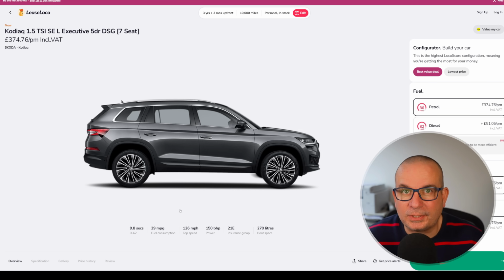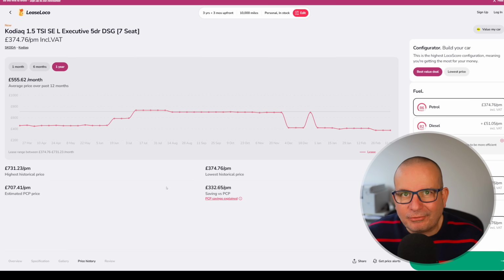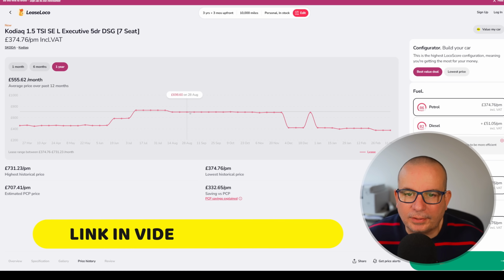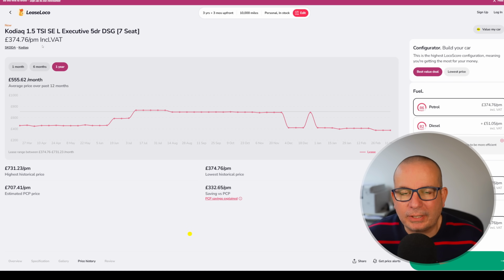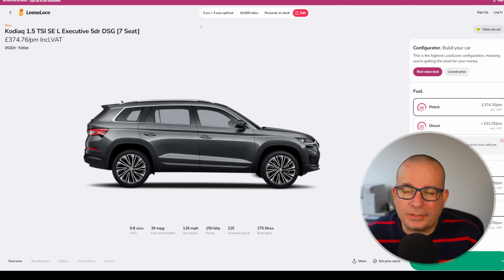If you drop that back row of seats down, you're around about 800 litres of boot space, which is really mightily impressive. The average on this car has been 555 quid a month, and it's currently 374. At 374, it's the cheapest price we've seen one in the last 12 months. That's how good a bit of value this is. The highest price we've seen this in the last 12 months, 731 quid. So just wrap your head around that one for a second. You can see for most of the summer, this thing was 700 quid, all bar the shouting, or a bit over 700 quid. Currently 374. To be honest, I think that one's a little bit of a steal. It's a 3-year deal, 10,000 miles a year, obviously in stock.